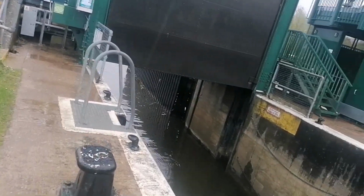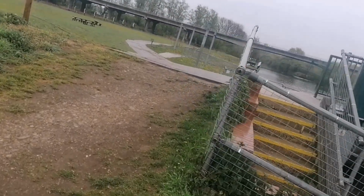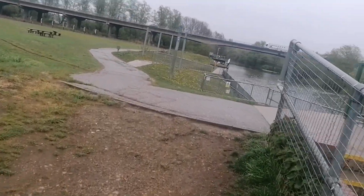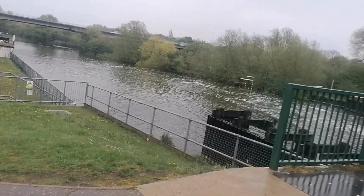Right, that's enough waffling on. I've had enough. It's cold, it's wet, it hasn't stopped raining. Hopefully get out again later in the week, actually magnet fishing on one of these spots.